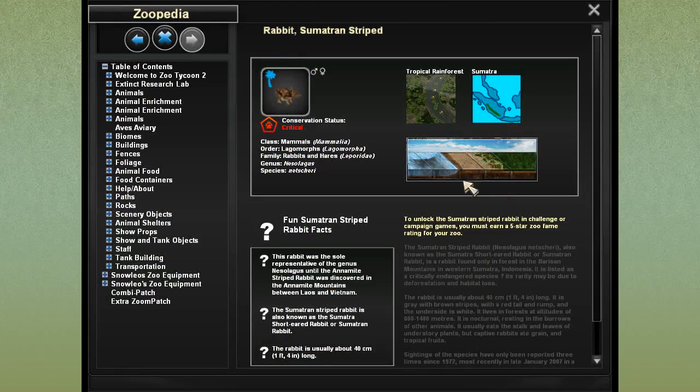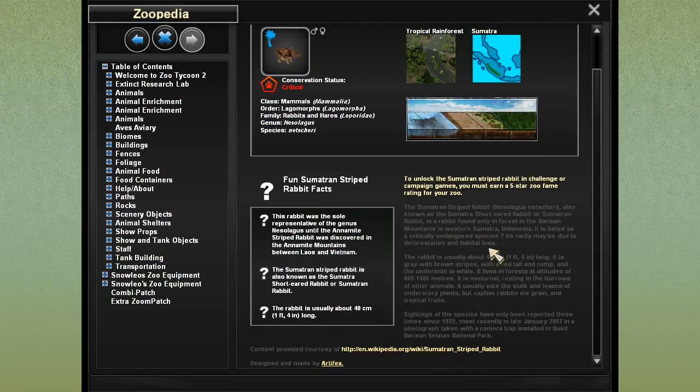Let's do our research. All right, tropical rainforest. Ooh, really high star rabbit, wow. Critically endangered. Short ear rabbit. It is usually about 40 centimeters long. That is one small rabbit. How cute. Let's see. Gray with brown stripes. A red tail and rump. Underbelly is white. It lives in forest altitudes of 600 to 1,400 meters. It is nocturnal, resting in burrows of other animals. Usually eats the stalks and leaves of understory plants, but captive rabbits ate grain and tropical fruit. Sightings of this species have only been reported 3 times since 1972. The most recent in late January 2007 in a photograph taken with a camera installed at a national park.